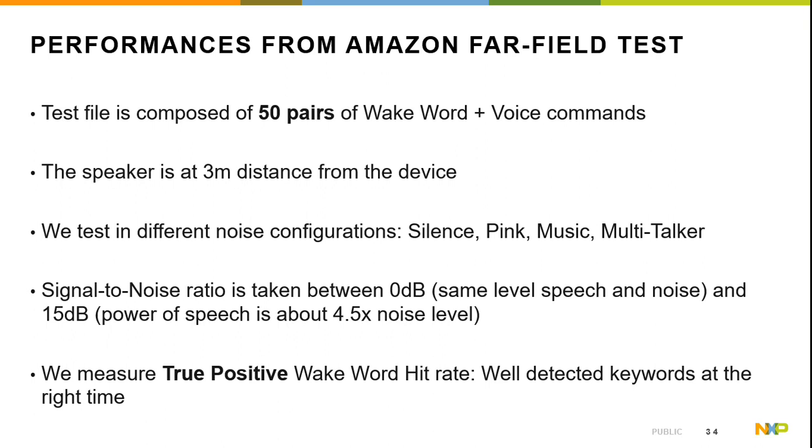To measure the improvement we bring to the wake word detection and voice command detection, we derived an Amazon far-field test. A test file is composed of 50 pairs of wake word and voice command. The speaker is supposed to be at 3-meter distance from the device. We test in different conditions: in silence, but also using pink noise, music, and a multi-talker scenario. The signal-to-noise ratio is taken between 0 dB, so the same level of speech and noise, and 15 dB, so you expect the power of speech to be about 4.5 times the noise level. And we are measuring true positive wake words, so well-detected wake words at the right time.